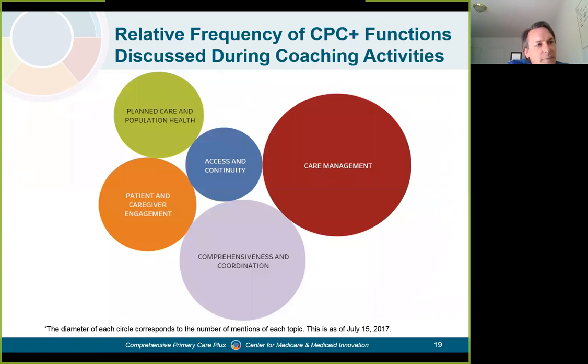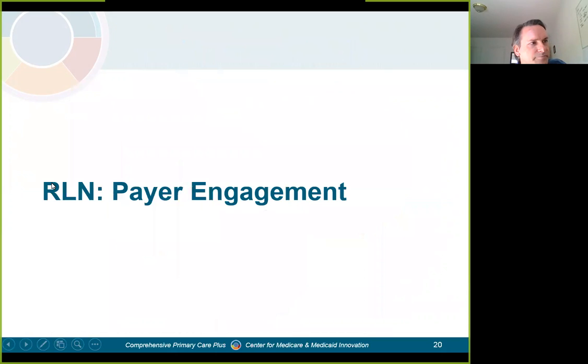And this bubble slide here provides a sense for the frequency of the core functions that appeared during coaching activities across the regional learning network. As you can see, care management and comprehensiveness and coordination were really the focus for a lot of the CPC coaching activities early on, with planned care and population health and patient and caregiver engagement following next, and then access and continuity. We found, particularly with access and continuity, that a lot of the practices were ready to go on those, and so they needed less assistance and less coaching on access and continuity drivers.